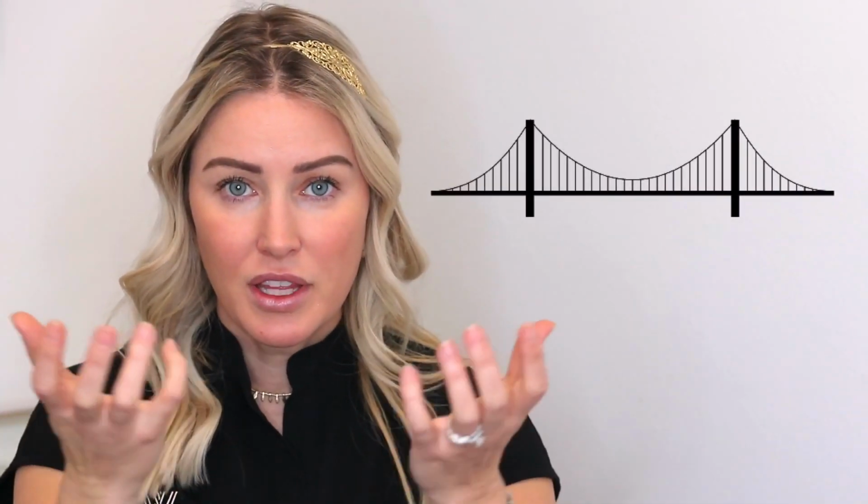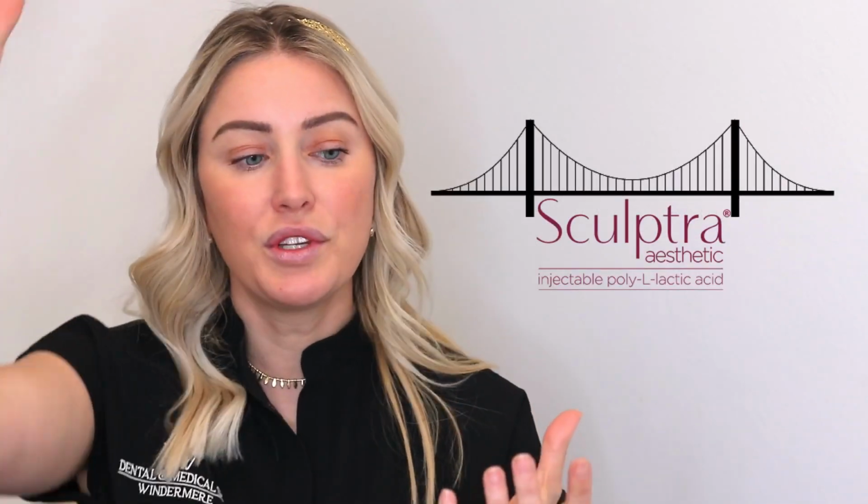What I tell people about Sculptra is that when you're losing bone, that is the bridge that holds everything up. When you have the bridge falling or collapsing down, you need to support that bridge and give it more to work with. Sculptra goes in and it's the bridge to holding up all the tissues on the top. It's going to support all of your tissues and all of your skin to keep you lifted.